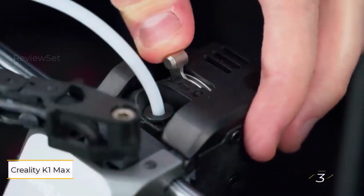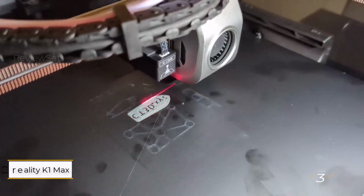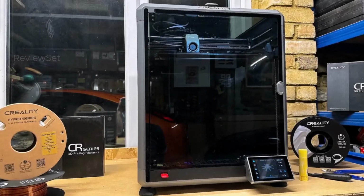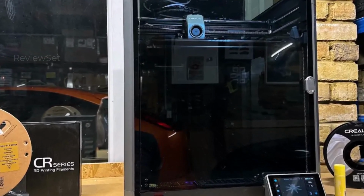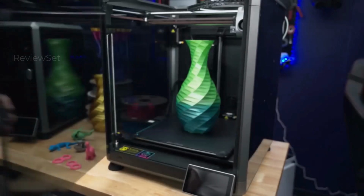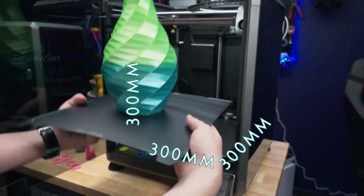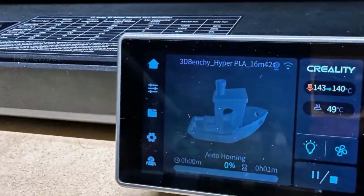Number 3. Creality K1 Max. The K1 3D printer by Creality may be perceived by some as a replication of the Bambu P1S, but it offers unique features that set it apart. Available in two models, the smaller K1 and the larger K1 Max, the latter boasts an expansive 300x300x300 build volume, surpassing Bambu's offerings.